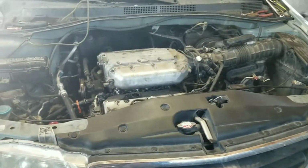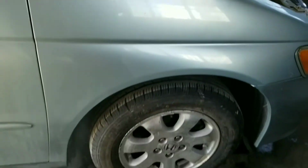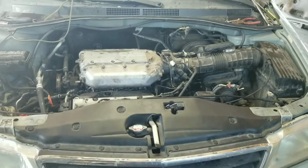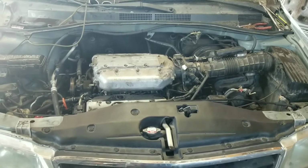We're going to have to get this up on jack stands and get the wheels off of it and get under it to see what else we have left. All right, then. All right, let's see if I can get this phone to focus a little bit better this time for y'all. That was horrible.